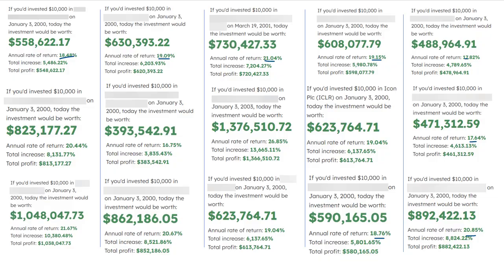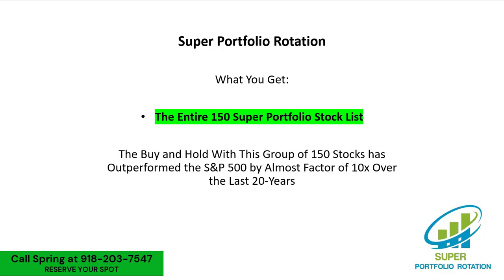So that's really a solid bonus, if you will, of these stocks, because the buy and hold with this group of 150 stocks has outperformed the S&P 500 over the last 20 years by a factor of almost 10 times. That's how powerful and strong these stocks are.